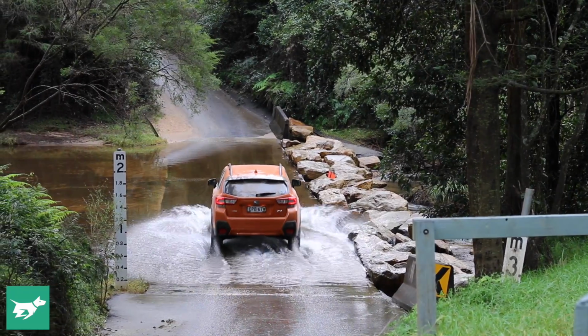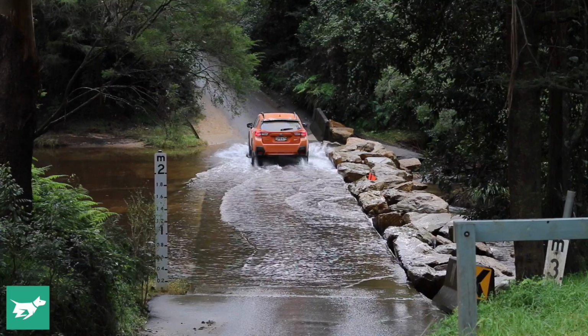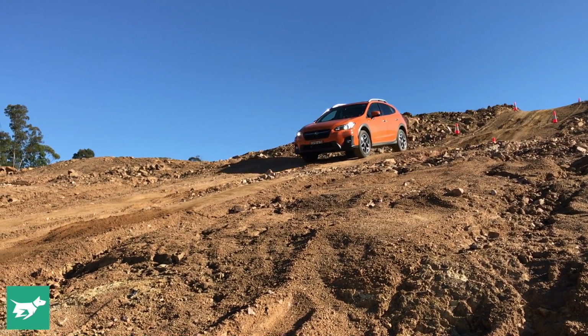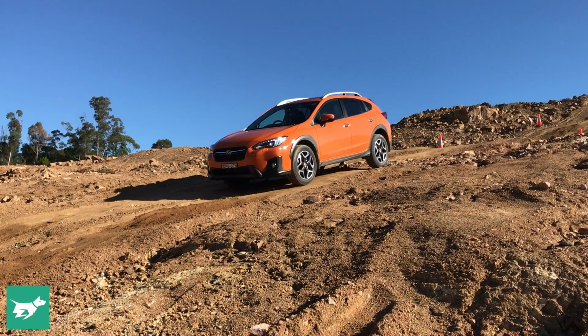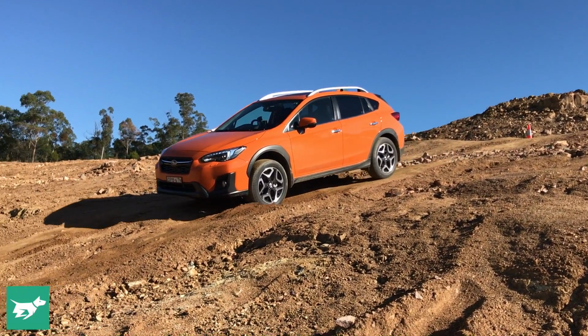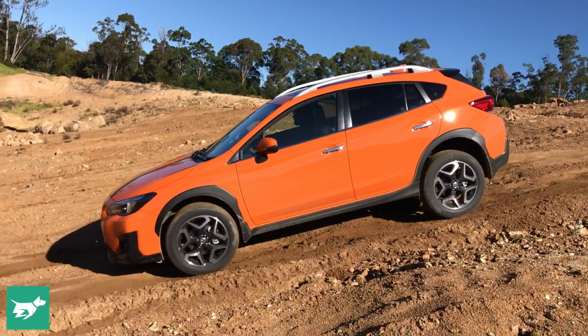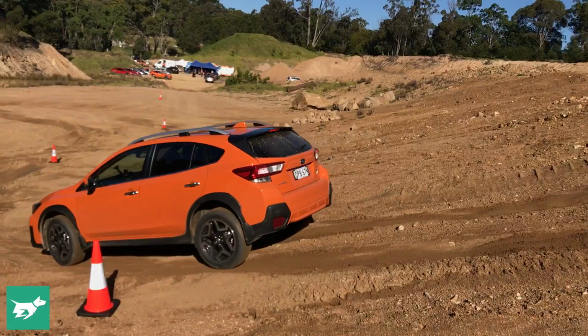The XV is also unique among small SUVs in how much off-roading tech it brings. This includes standard fit X mode, a dedicated off-road mode that distributes torque 50-50 front and rear, and reduces distribution time wheel to wheel. X mode also includes hill descent control, which I found very intuitive on the car's national launch. So, those are my thoughts on the Subaru XV.